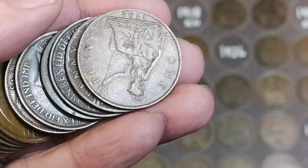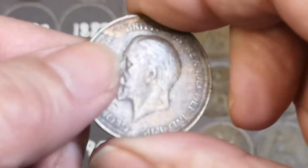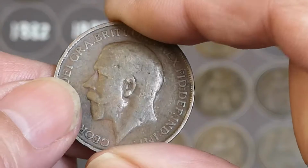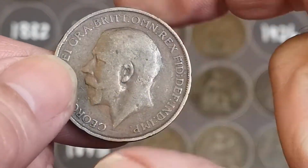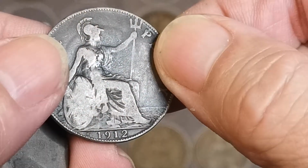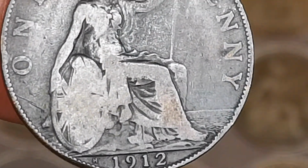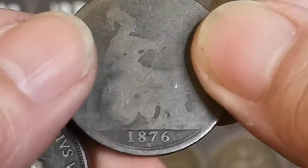Right, 1936. As a 1911, it's not the Gobi X, there's no hollow in the back of the king's neck. That's just a common one. There's a 1912, it's got an H mint mark. But we do have quite a nice one already. That's no good. Another 1876 with the H mint mark.